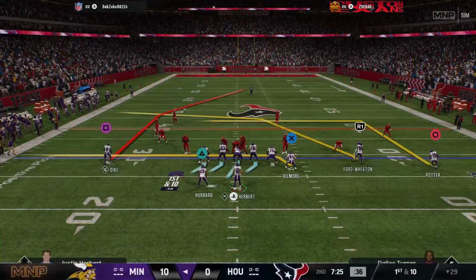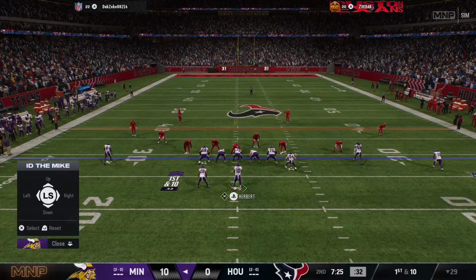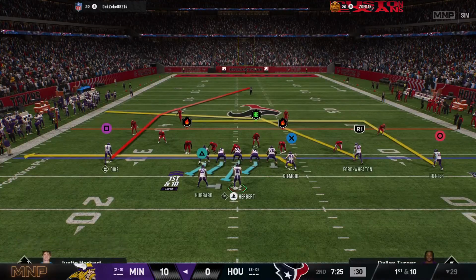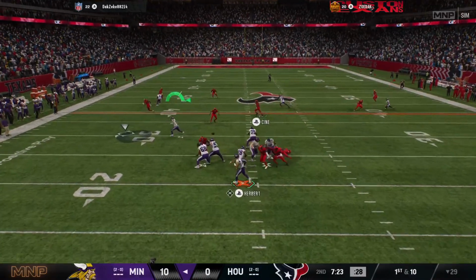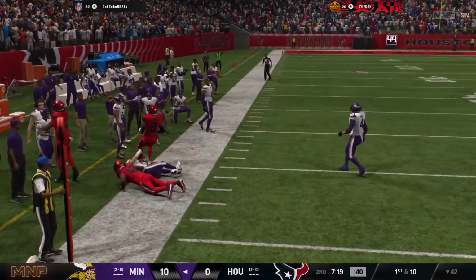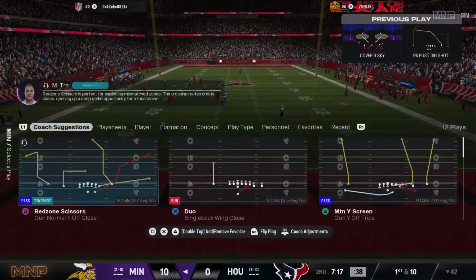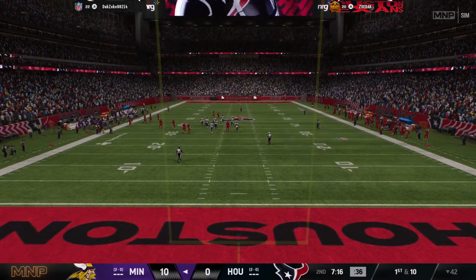Minnesota into formation. It's 1st and 10. Baylor Tiger. Baylor Tiger. On the play fake, it's Herbert. He's got a man left. And he will have this across that 40-yard line before they manage to stop him. It's a 13-yard play, and that's enough for the 1st.